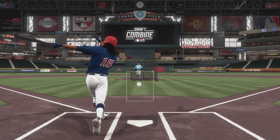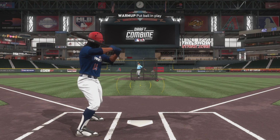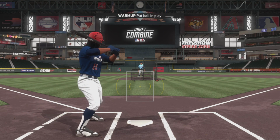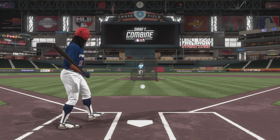Sarah, BP has started now, and this is where the scouts really bear down. They're looking at presence in the box. They're looking at the balance, rhythm, and timing of the swings. They're looking at how clean a swing path is. They're looking at how connected a player can be to a swing, and at the ability to hit the ball to the entire field.